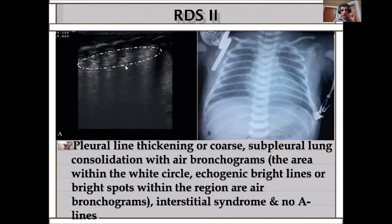So when you see this air bronchogram, you see B lines, but their number is more than three, but it's not that very good. So we are talking about the alveolar wall. We're not talking about alveoli. So there is a little bit of edema of the wall, and there may or may not be some atelectasis, so you see more B lines. You see air bronchogram, and this is the same area, the same picture on the X-ray.